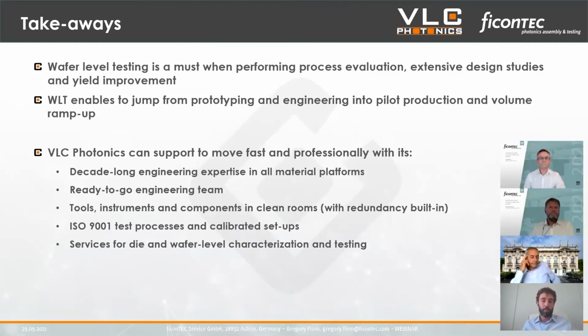So we have been working with many customers over the years on these. We have a lot of experience in different material platforms and a fully ready lab and engineering team. And one of the important things I wanted to emphasize is that beyond the redundancy that we have built in over the years, all our processes are ISO 9001 quality certified, and we have all our setups calibrated. So I think this is also important when you really get into serious product development. So that's all. If you have any questions, I'll be happy to discuss openly.